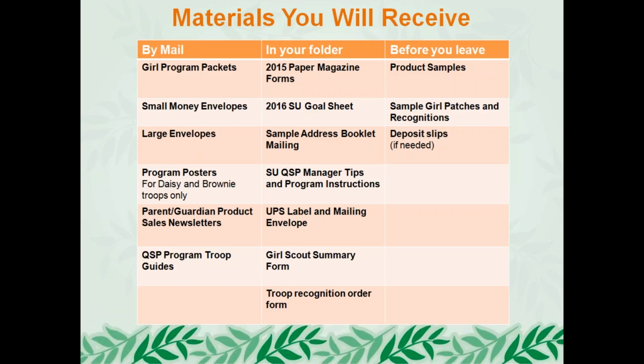And then it says up here before you leave, but from your product sales manager, you should have made arrangements to pick up your product samples and your sample recognition. We also have some deposit slips available if you are looking for them. If you haven't gotten your sample bag yet, please contact your product sales manager so that we can make sure that you have it for the training for all your troops.